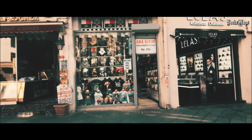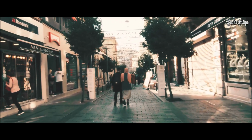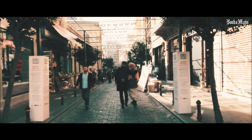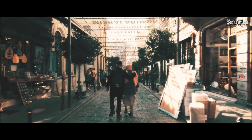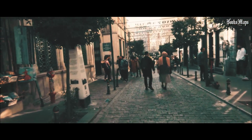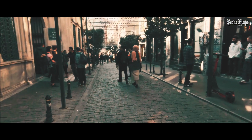So I'll show you where to buy t-shirts, not today, but another day. I'll tell you where to buy guitars and musical instruments here in Istanbul, especially here in the Taksim area. So you come to this area, from the last stop of the tram at the end of Istiklal. Well, not exactly the end of Istiklal. You come across this one.